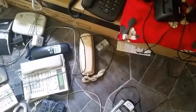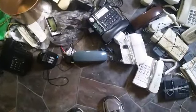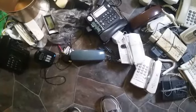The vintage ATT210, which I got from the Goodwill. The ATT Tier 1909 with caller ID, which of course I got from the First West. The Bell Phone's Favorite, which I got from the Goodwill. The Bell South Products 439, which I also got from the Goodwill. This one also I got at the Goodwill. This is the Conair phone.